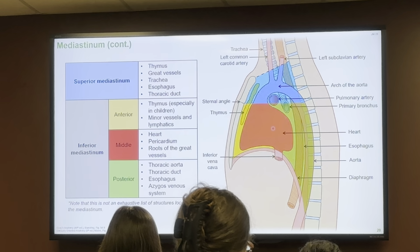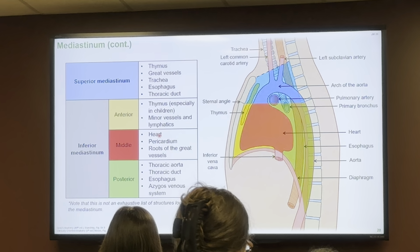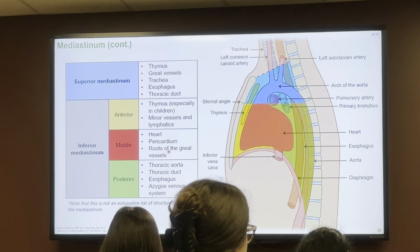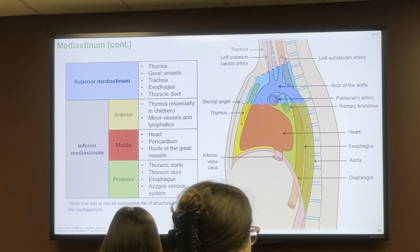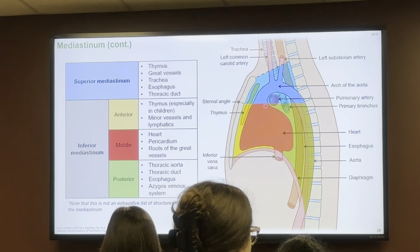Definitely the middle mediastinum is where everything's happening. So the heart's in the middle mediastinum. It's surrounded by this sac called the pericardium, which is a very thick sac. And you'll also see the bottom of the great vessels, what we call the roots of the great vessels. The great vessels that are leaving the heart, the aorta, the pulmonary trunk, all these sorts of things, would be seen in the middle.